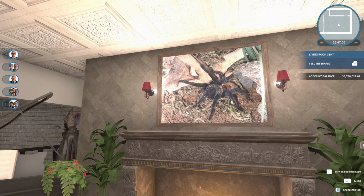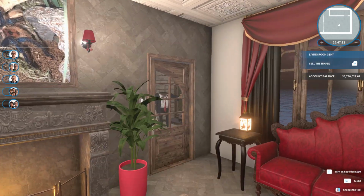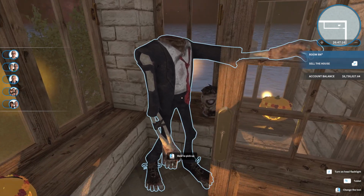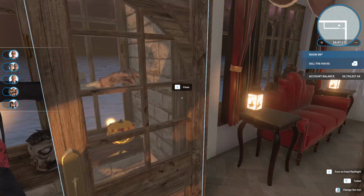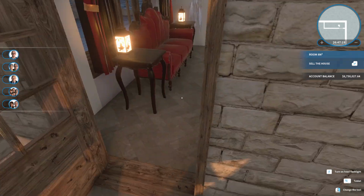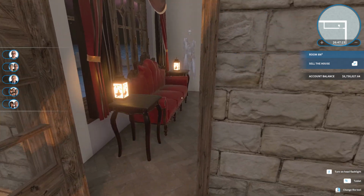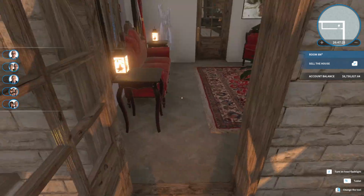We started keeping spiders because we kind of had a fear of them, and now we pretty much don't. They're really cool pets. They're cool to watch. And then over here, just in this little corner, we've got the zombie butler, and he's directing you into the music room. So if we were going to have a formal dinner downstairs, this is where you would come afterwards to relax and have some music.